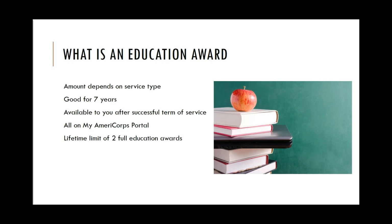So the money is paid directly to your school or student loan servicer. It is not sent to you in cash. VISTA members have an option to receive a cash stipend in place of the education award, but all of you are state and national AmeriCorps members, so you do not get the option to cash it out. So if you do see things on the internet about that, that's more likely about a VISTA member, and just remember that you are all state and national AmeriCorps members.